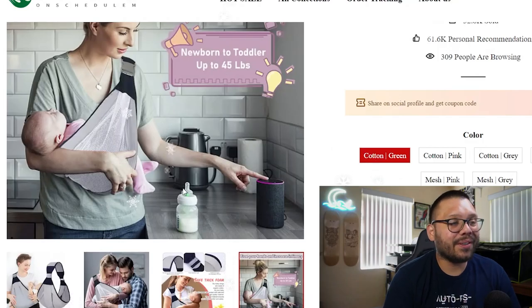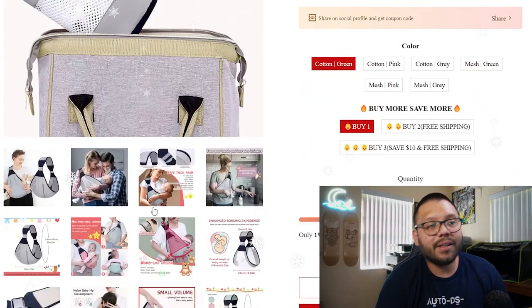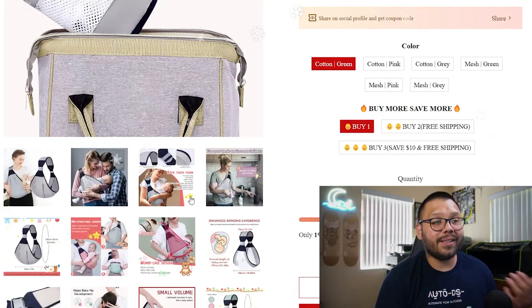That's like my five-year-old. Can't really imagine carrying my five-year-old like that though. I might just end up hunching over the entire time. But aside from that, let's see. We have small volume. The images are pretty good. They're all clear, straight to the point. They easily show you the details of the item.